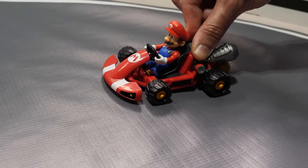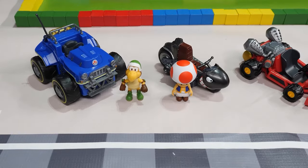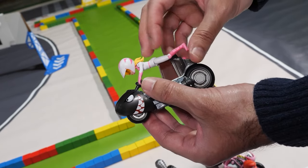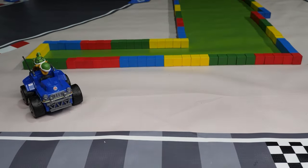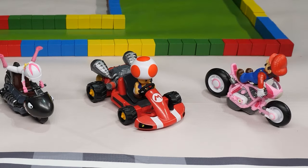All of them have the pullback feature. It's actually fun to mix them around like in the games, but they're not entirely designed for that. Here's Koopa in the big truck, Peach on the Bonsai Bill, Toad in the cart, and Mario on the bike.